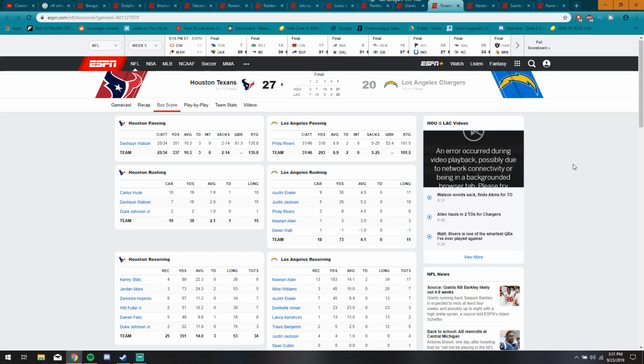Houston Texans 27, Chargers 20. Deshaun Watson 25 for 34, 3 touchdowns, 0 picks. Great game from him. Philip Rivers 318 yards, 2 touchdowns, 0 picks. Good game from him as well. Carlos Hyde, 10 for 19 and a touchdown.